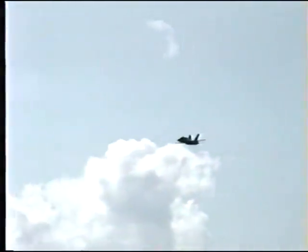He repositions the CF-18 Hornet down. We'll be dropping down to begin the square loop here very shortly. Down onto the show line now. Dropping down, building up speed and energy. With a 7G pull to the vertical, Captain Scott Greenough will begin the square loop.